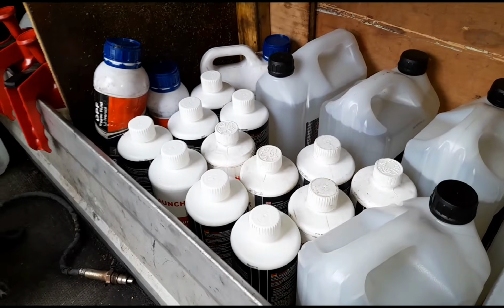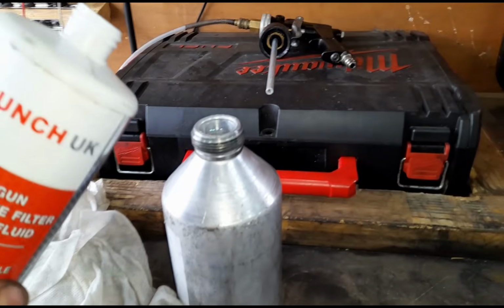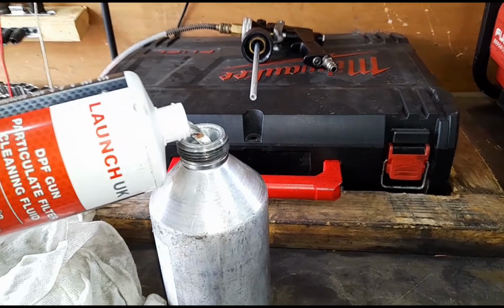Okay, so if you know how my videos normally go, I'll get one of these bottles of Launch UK DPF cleaner, and we'll pour 50% of this bottle into the gun here.